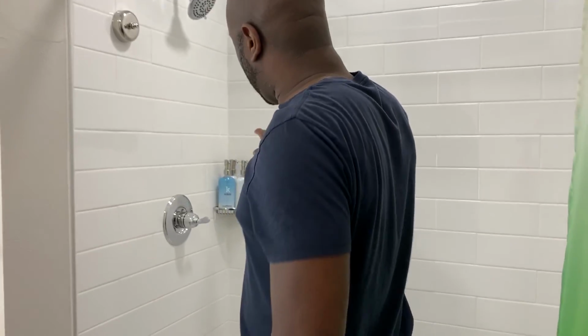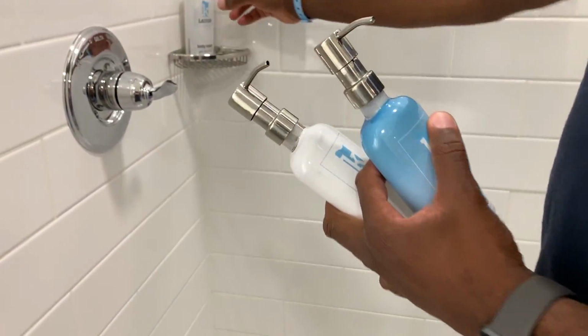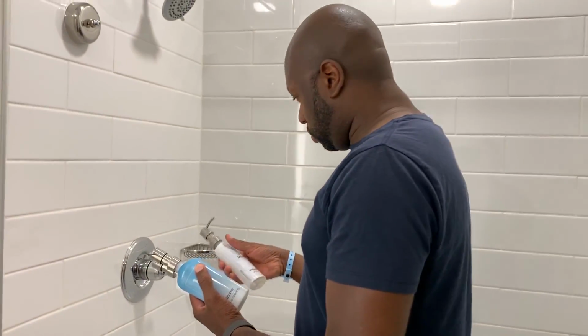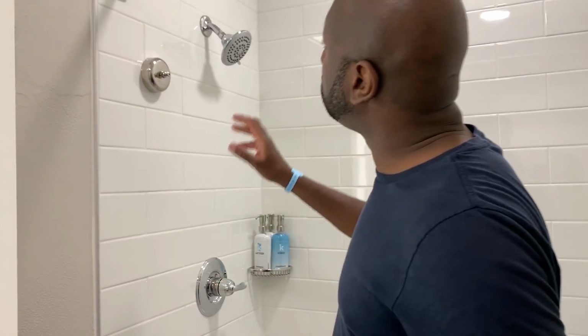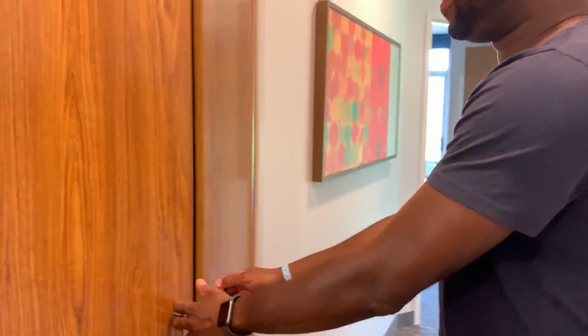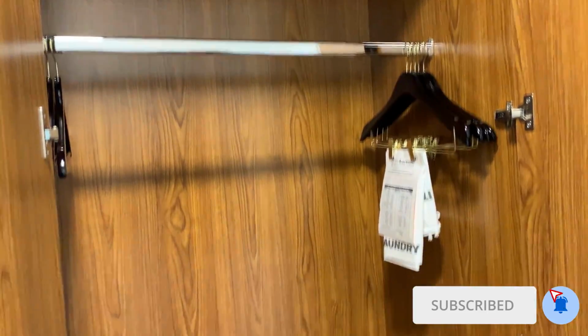And they have the big bottles of conditioner, shampoo, and body wash, which is probably a lot better for the environment, not using all these little bottles of plastic. And it looks good. And there's a hair dryer. I'm going to use that later on. And all your hair? All of it. There's a pretty big closet here. Keep all your stuff.